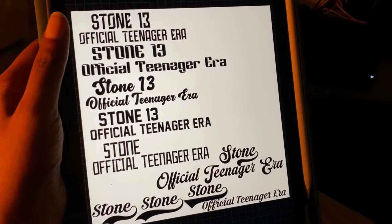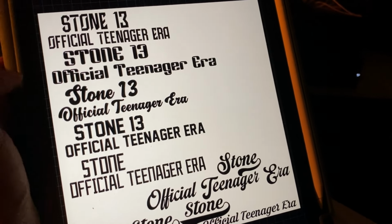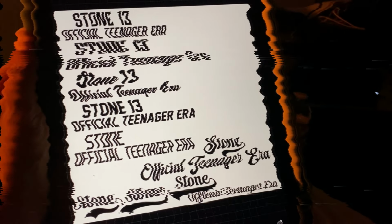I picked the fonts because it is a jersey that we're making. Her last name and number 13 on the back of the shirt. When she wakes up, I will let her choose which one she likes the most.